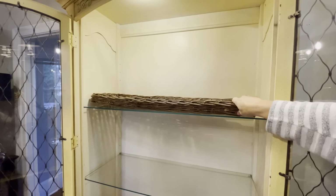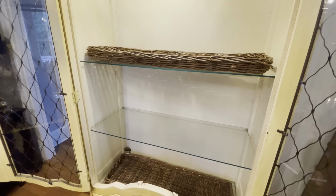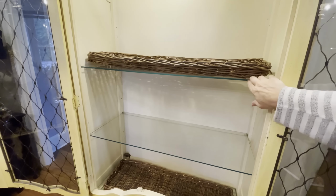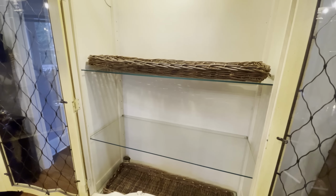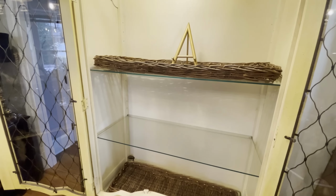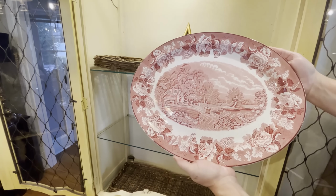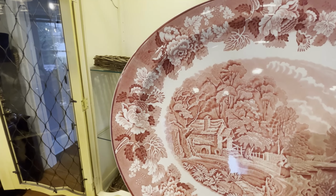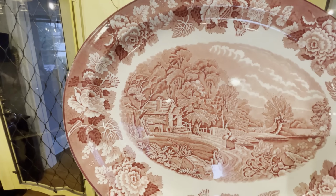Okay, so I'm going to start with some of these wicker trays that were purchased from Merrifield Garden. I have a couple of them. It's almost like they were made for this hutch. They're just the perfect length and width. But I just have two. Okay, up at top, I have a little stand. And we are going to start adding in my beautiful vintage red transferware collection. I adore these pieces, every single one of them.